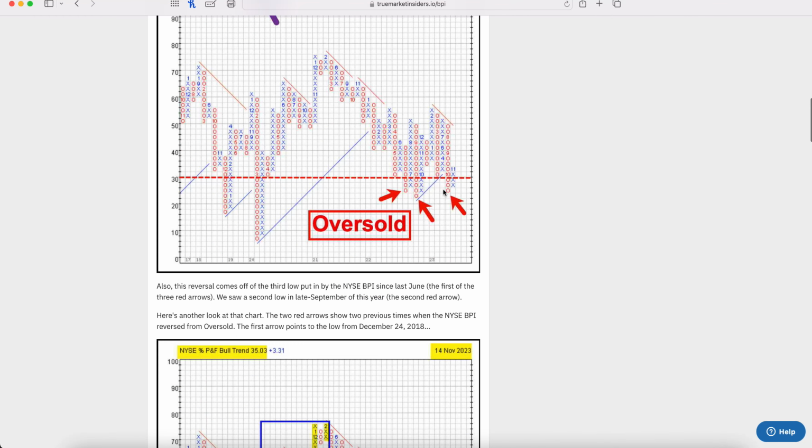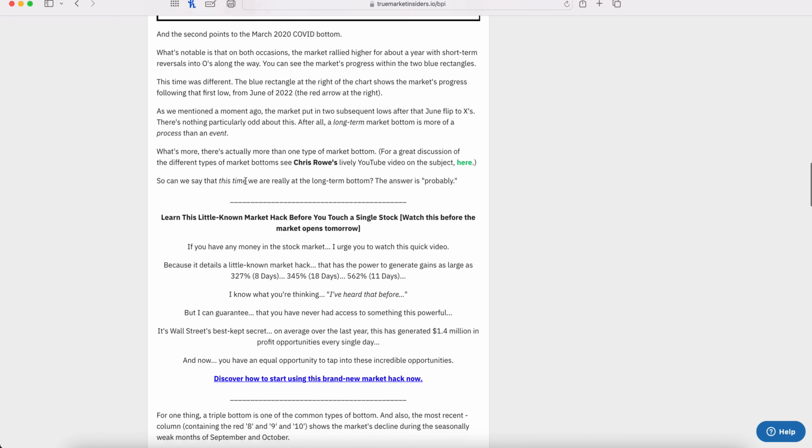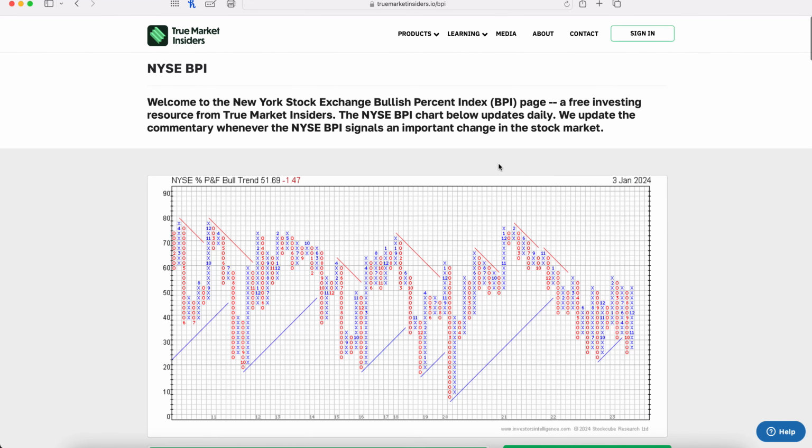So it's a big deal when it flipped up to a column of X's. That's the last thing they posted, and they go through and explain how point and figure charts work, how bullish percent indexes work. It's really handy, and this does translate pretty directly over to what we use at stockcharts.com. It's not the same. Somehow the parameters are different. This one doesn't move near as fast as the other one, which makes the other one easier for trading if you ask me.